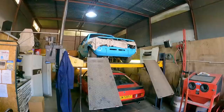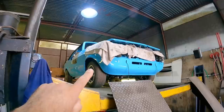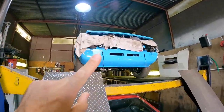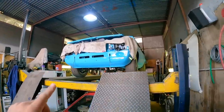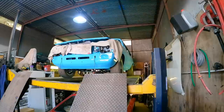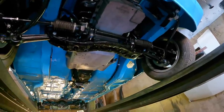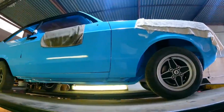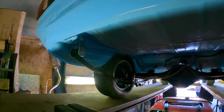In the workshop on the ramp, we've actually got this Mark II Escort RS2000, which actually belongs to the guy that's running the auction today. Inky's been working on this for quite a while. It has been away from here for about a year while the paintwork was getting done, but now it's back to be reassembled. As you can see, it's absolutely mint. Really, really smart. I think that's Riviera blue. Might be wrong. Super clean.